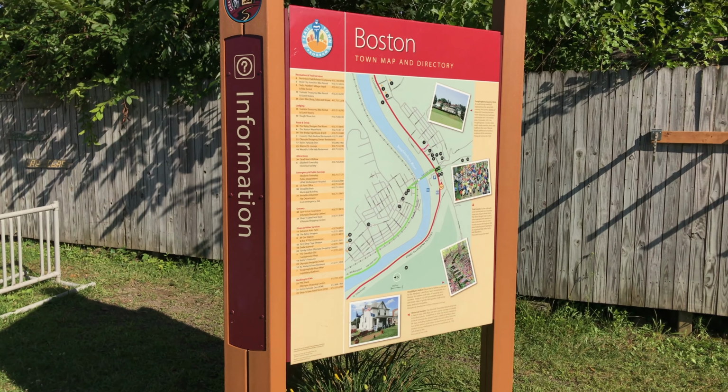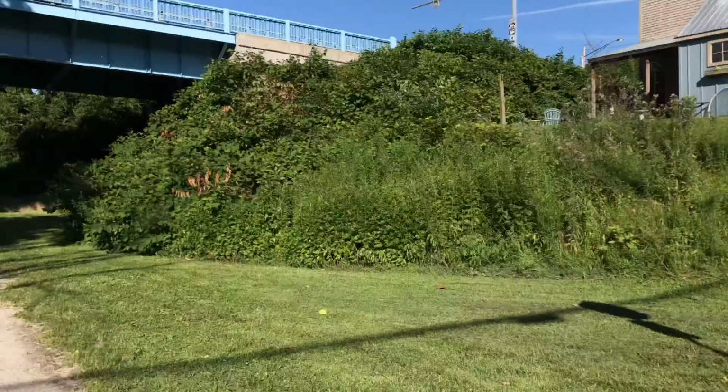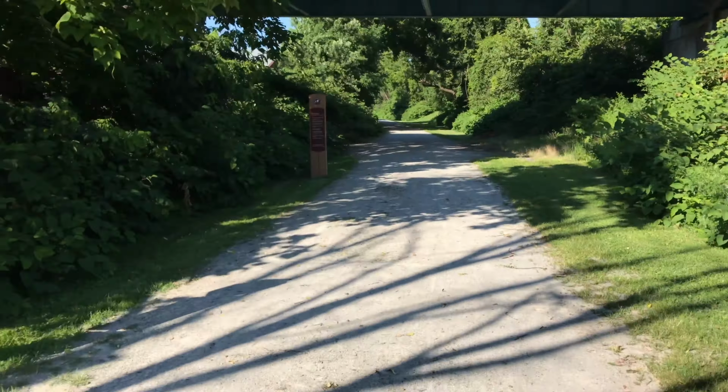Breakfast place there. I guess obviously you can stay here if you want to. And back onto it. I think I still have about 15 miles to go till I hit the campground.